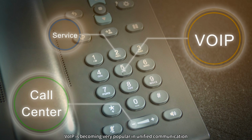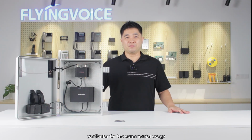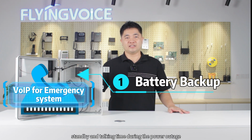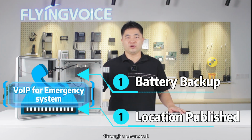VoIP is becoming very popular in unified communication, particularly for commercial usage. There are challenges when we try to use VoIP in emergency phone systems. One is battery backup, with minimal standby and talking time during a power outage. The second is location information being published through a phone call.